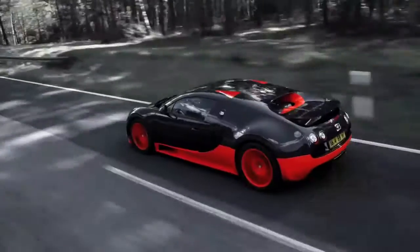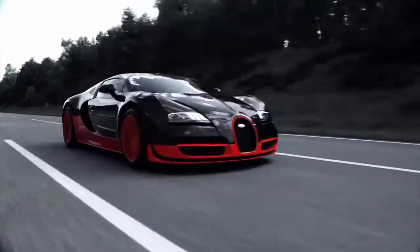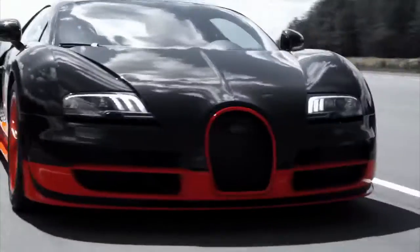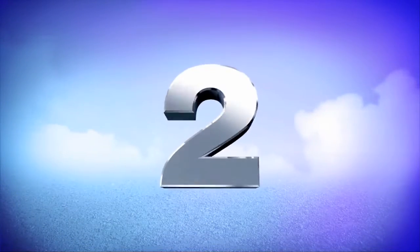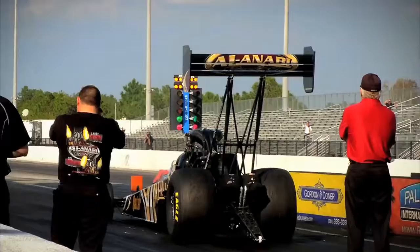Powering into 3rd with a top speed of 431 kilometers an hour, it's the Bugatti Veyron Supersport. Officially the world's fastest production car, it needs specially made tyres to handle its outstanding performance. The Veyron is that car that just makes you shake your head. There's no comparison to it. It is a monster. Blasting into 2nd position, it's the blink and you'll miss it Dragster.